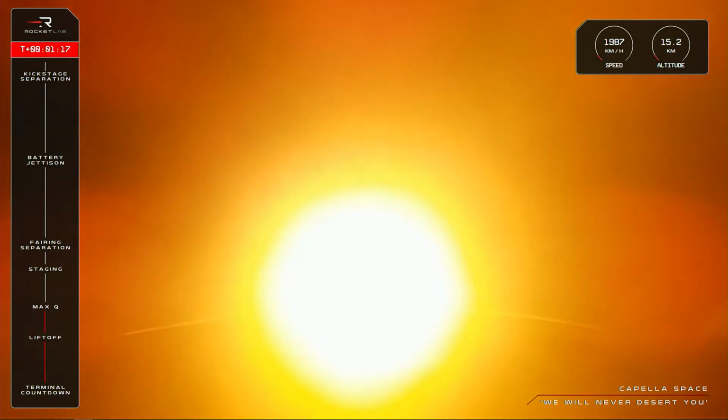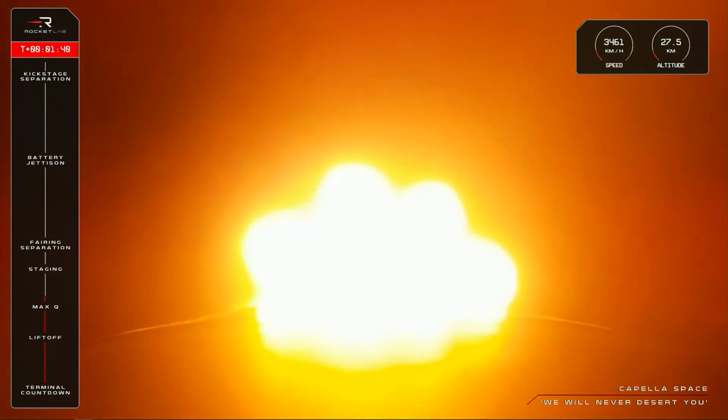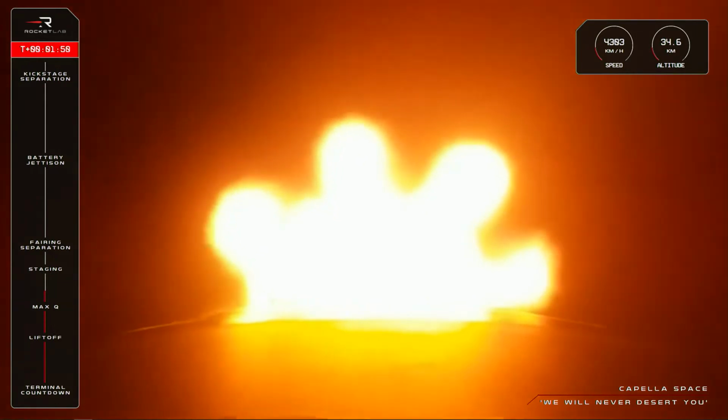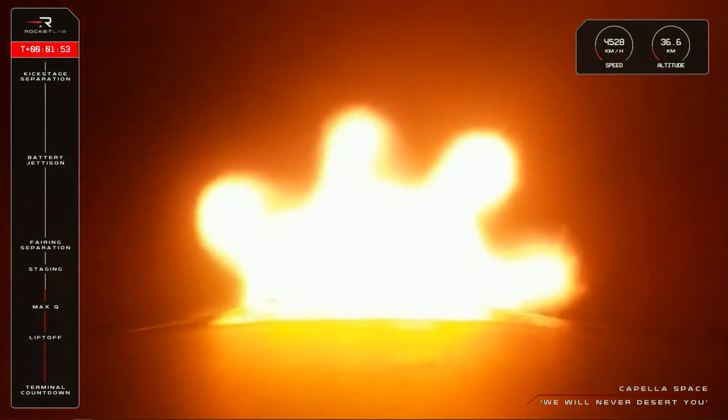Electron has cleared max Q. The rocket is performing nominally so far, now up to 16 kilometers in altitude as it reaches speeds of more than 2,300 kilometers an hour. Next up are three events in Electron's ascent that will happen in quick succession. First up, we have MECO, the moment when all 9 Rutherford engines on the first stage throttle down and then shut off completely. Very quickly after that, we'll have the separation of the first and second stages, followed by the ignition of the single Rutherford engine on Electron's second stage as the mission continues to orbit. Those calls should be coming up from our operators in Mission Control soon, so let's listen closely.